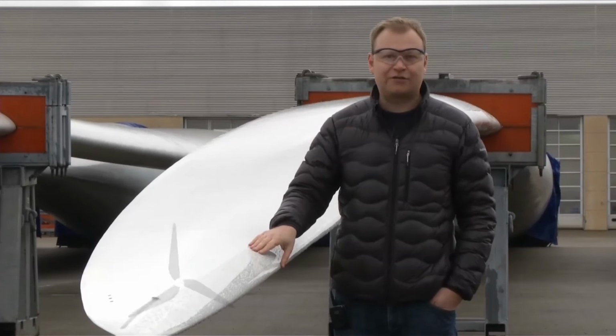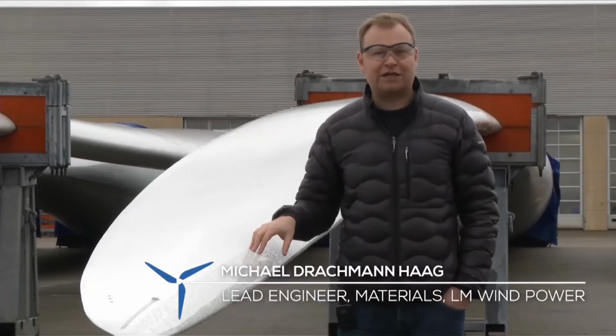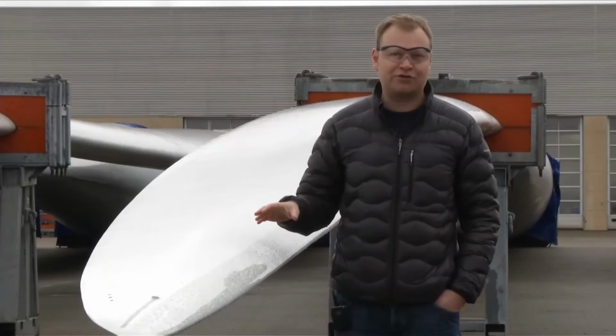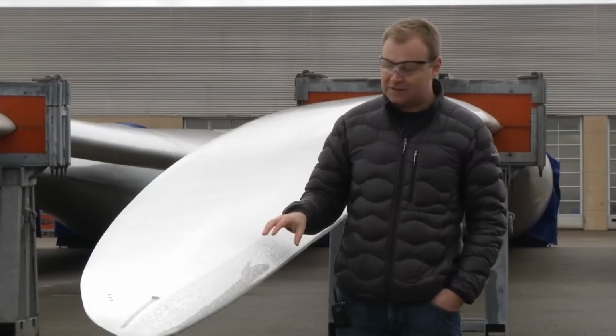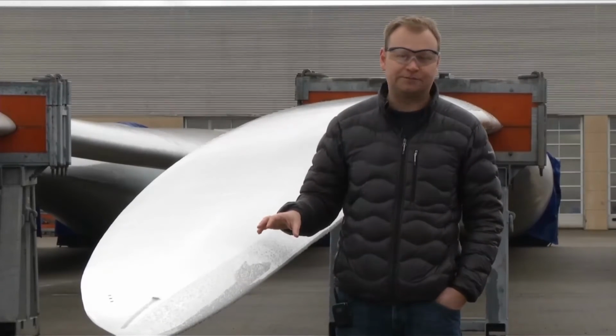This is the leading edge of a wind turbine blade. This is exposed to extreme conditions during a design life of 20 years. It's operating at close to 300 kilometers an hour, being hit by multiple rain droplets and exposed to extreme wear. This affects the aerodynamics of the blade and thereby also the annual energy production.